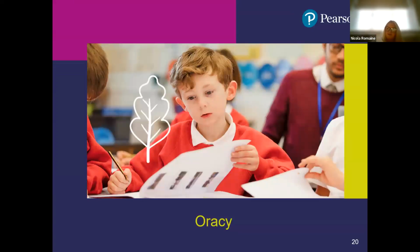And then we have oracy. So what is oracy and why is it important? We see oracy threaded throughout the framework again as well. Oracy is the art of talking and listening, which develops throughout primary school and into being able to offer opinions, present information, and engage in debate as they go through school.